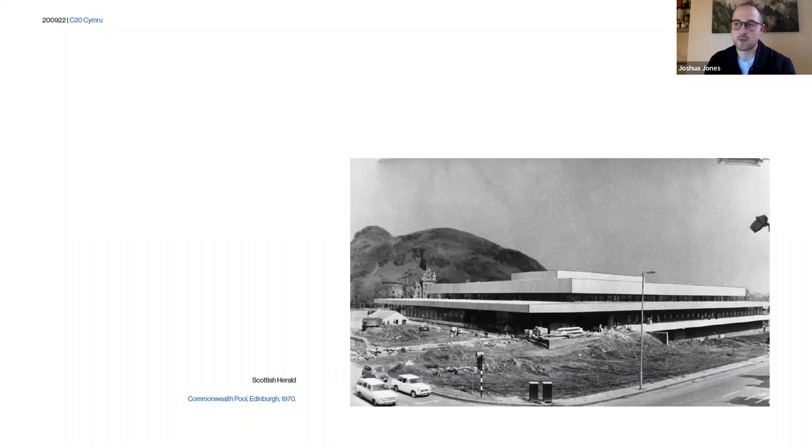The Edinburgh 1970 Commonwealth Pool was a symbol of the welfare state ethos, which was strongly informed by utopian ideas of community. And the Commonwealth Pool, subtly implanted at the interface of Victorian Edinburgh, was the chief standard bearer of Edinburgh's post-war strategy of modern conservative surgery.